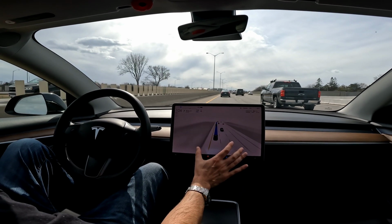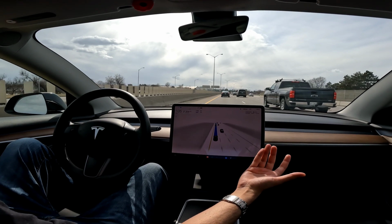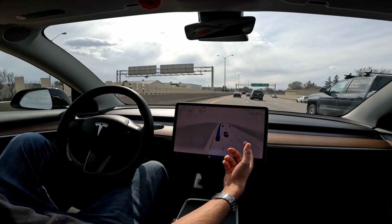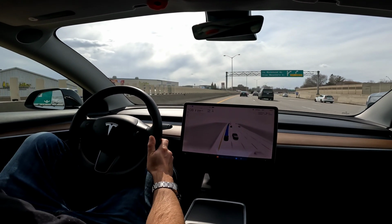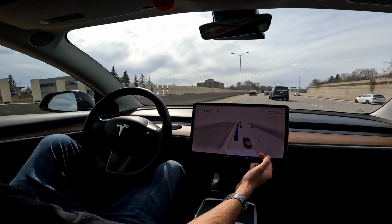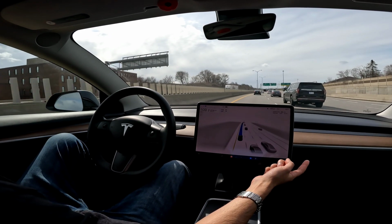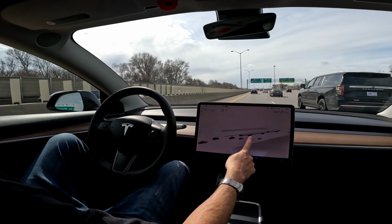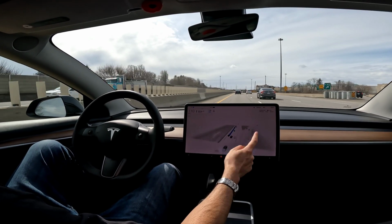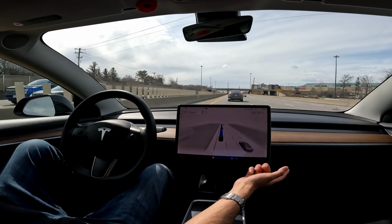You can see the visualization is much different here from autopilot. If you go back and look at some of my older videos to compare, or just Google image to see what it looked like, just basic autopilot, the detail now is crazy. It's showing all the lanes, all the cars in all the lanes that it can see. Wow. Even cars in the opposite lanes. I mean, that's impressive. That's beautiful to look at.